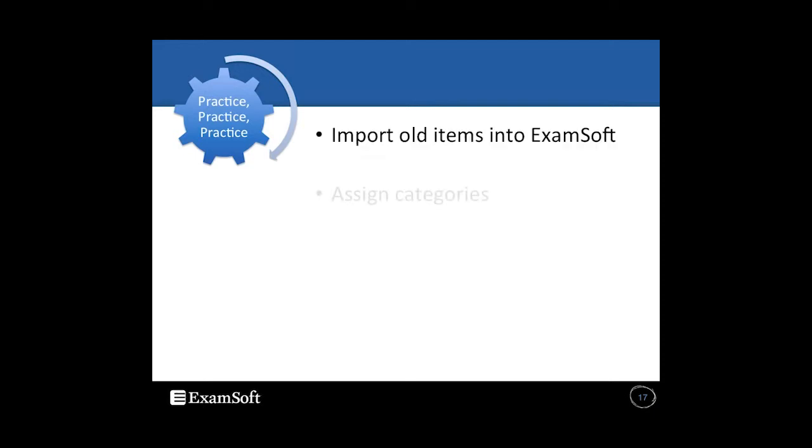And then we talk about how to organize items and how to create new folders and just to keep that organized from year to year. And one of the main things we talk about as well here is how to edit items versus duplicating items, and how that tracking of all the item statistics is different depending on which one of those you choose. So just a little bit about how to organize.